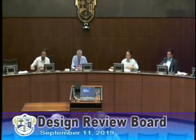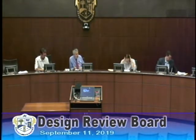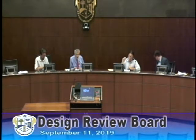Okay, next is DRB 2019-40, the application of Verizon at 314 East Lancaster Avenue in Wayne for wall signs, freestanding signs, and awnings. It doesn't look like the applicant's here, so we'll do a continuation, if that's okay, Peggy? Okay, so we'll call for a continuation to next month. Second? Okay, all in favor? Aye.